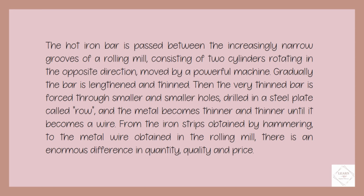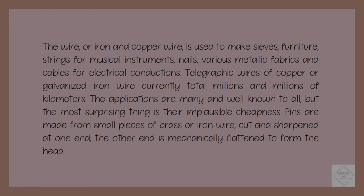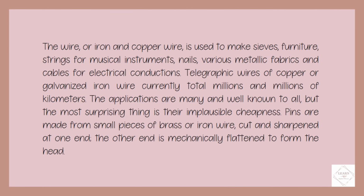From the iron strips obtained by hammering, to the metal wire obtained in the rolling mill, there is an enormous difference in quantity, quality, and price. The wire, or iron and copper wire, is used to make sieves, furniture, strings for musical instruments, nails, various metallic fabrics, and cables for electrical conductions. Telegraphic wires of copper or galvanized iron wire currently total millions and millions of kilometers. The applications are many and well known to all, but the most surprising thing is their implausible cheapness.